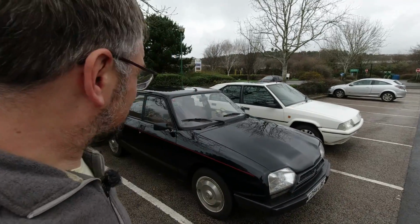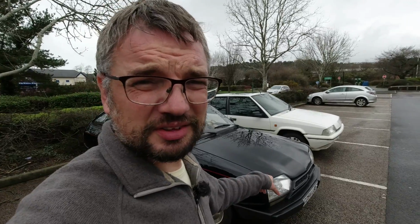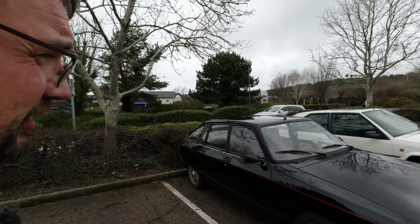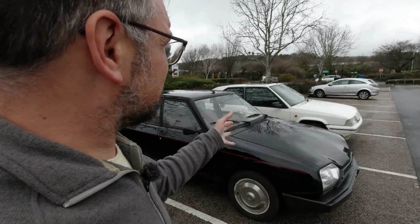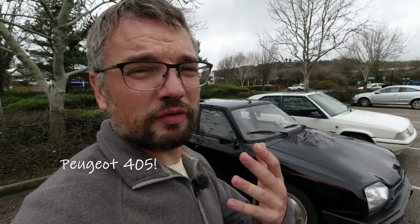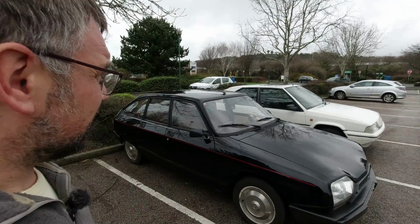It's an interesting chance to compare the two, because the GSA was replaced by the BX. This is Citroen's 1970s car next to its 1980s one, despite the fact this is an 80s GSA and a 90s BX. But there you go. Both are hydropneumatic, but the BX is based around the floor pan of the Citroen BX. It has MacPherson struts, but with hydraulics, hydropneumatic suspension.